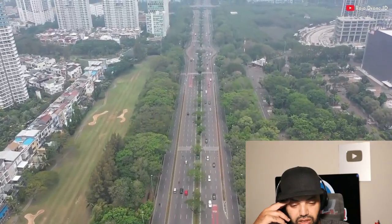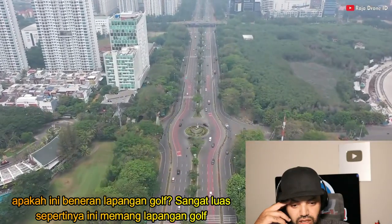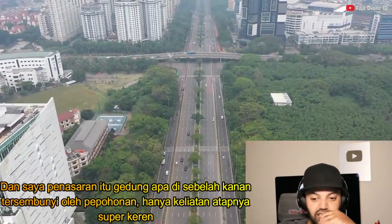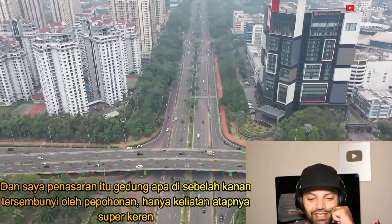Holy. Is that a golf course? What is that? Wow, that's huge. I think that is a golf course. And I don't know what's on the right side. Like, look at that building. You see the roof and it's just so calm and surrounded by trees. Super cool.